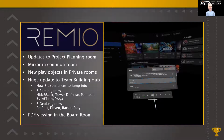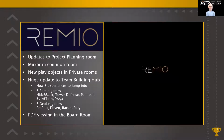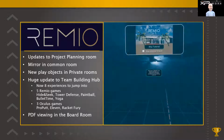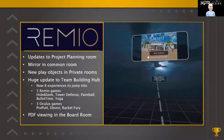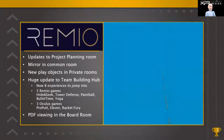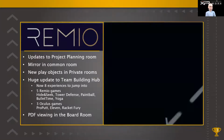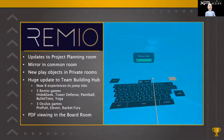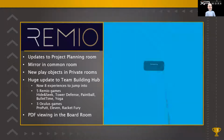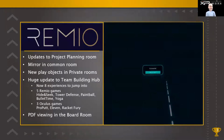One of the things you'll notice is Remio is a side-loaded app at present. And so you actually reach out to the Remio team and they work with you in setting up your engagement. There's the ability to do kind of a one and done team building session, or you can actually set up a mansion for your team to meet in and use perpetually if you'd like, and work with Remio throughout their development cycle. As they add new things, you'll get new things for your team.